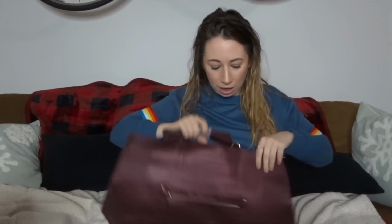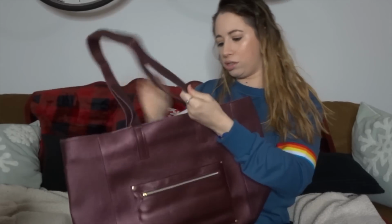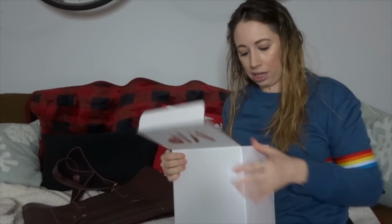Okay. So first it came with this really, wow, this is really nice. Heck yeah. All right, so here's the tote. I think you could choose this color or black. I figure I have enough black purses, so I don't really have anything this color. Oh, this is cute. All right, so here's the rest of what came in it.